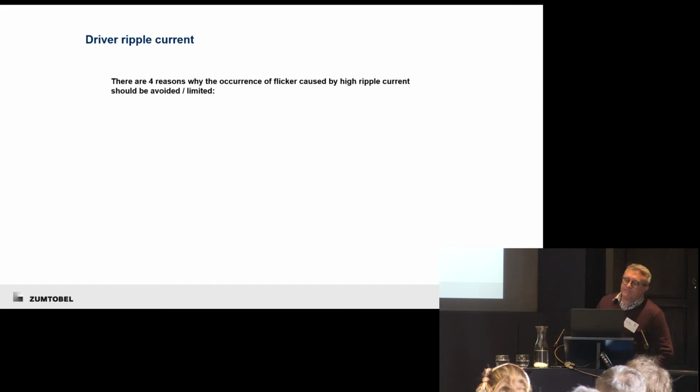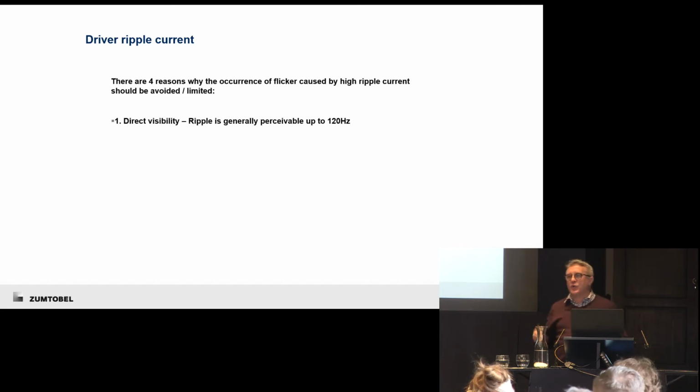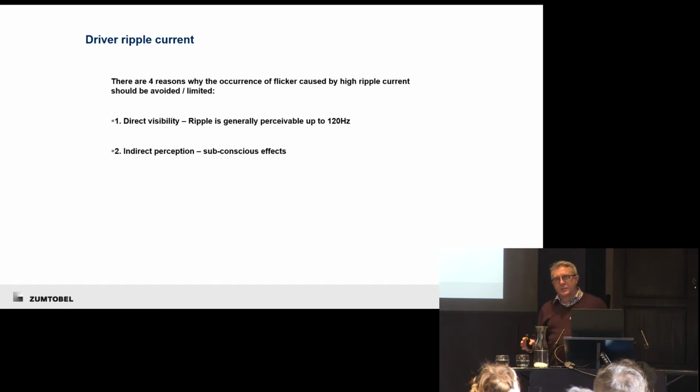Ripple current: there are 4 reasons why ripple current appears. Direct visibility. Ripple's generally perceivable up to 120 hertz. Almost every reputable manufacturer would not release a Luminaire onto the market that flickers. Surprise, surprise. We wouldn't do that. Indirect or perceptive, it's a subconscious effect. It's really strange, because you know when you walk into somewhere you can go, yeah, something's not right here. I can't visibly see it, but I can feel it because light has an impact visibly and biologically. So you need to remember that.